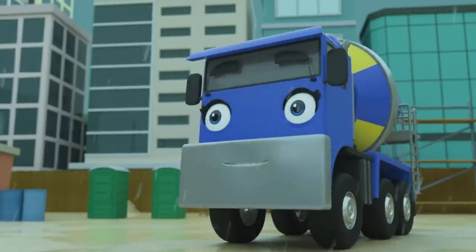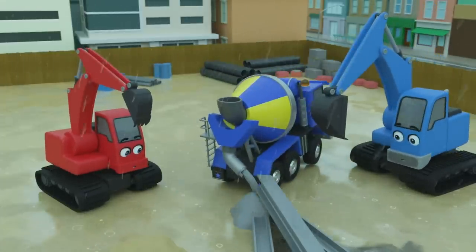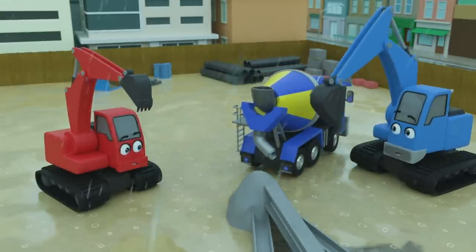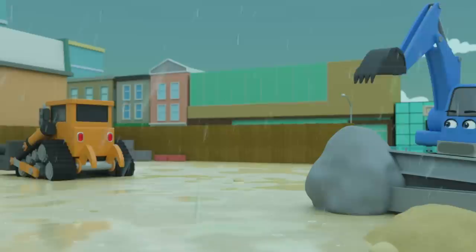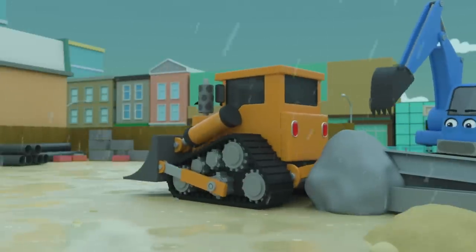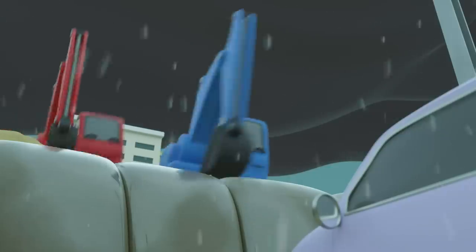I think CJ the cement mixer has an idea. Oh, I see. If we use cement to stick all the girders together, we can drag them out in one go. Clever. Go on, Dozer. Drag those heavy girders out of the way. Great! Now the girders are gone.